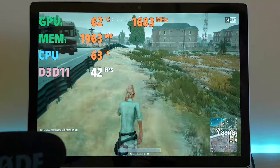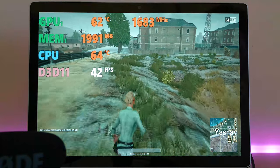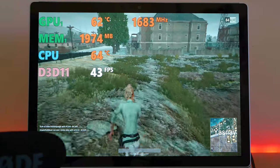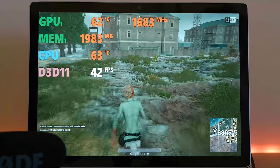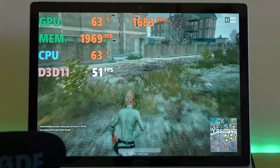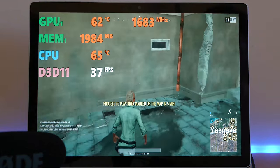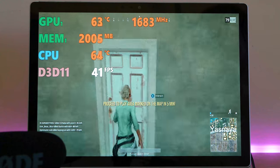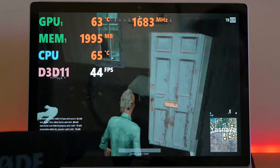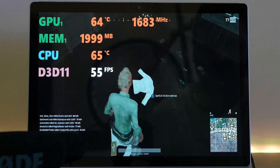And that's probably because it's raining now. I've noticed that it depends what effects. Usually I'll be getting 60 frames per second. Obviously now it's raining, there's a bit more memory being used. Or it's just PUBG being PUBG. It likes to just fluctuate.